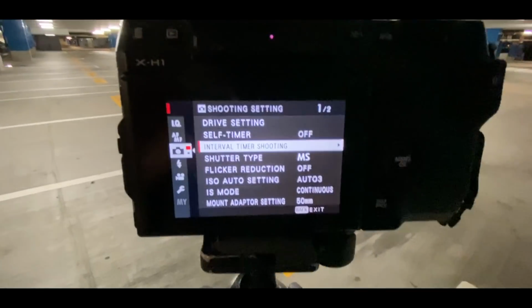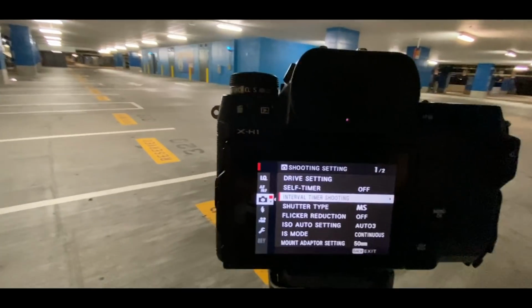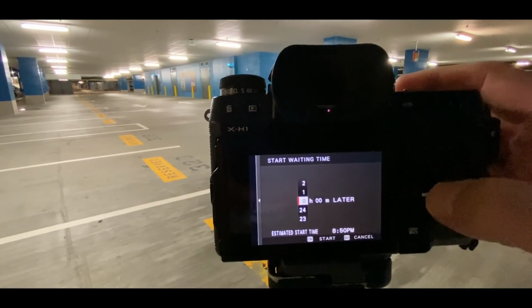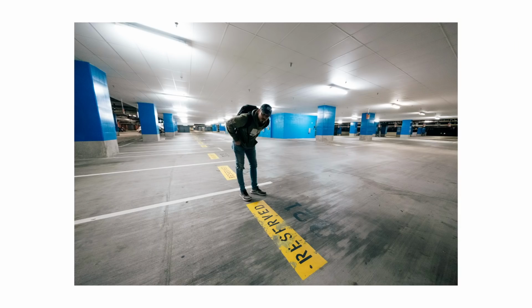So I was walking back to the car and I noticed this empty scene right here. So what we're gonna do is we're gonna go interval timer, gonna go 1 every 2 seconds. Okay, here we go. Now I'm just gonna walk down the frame.